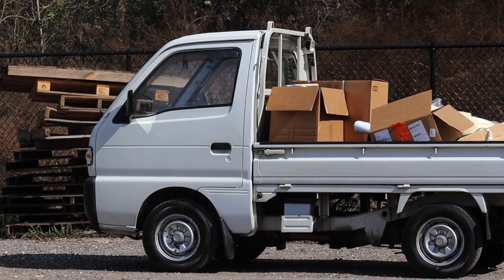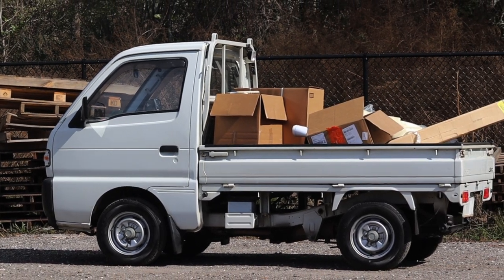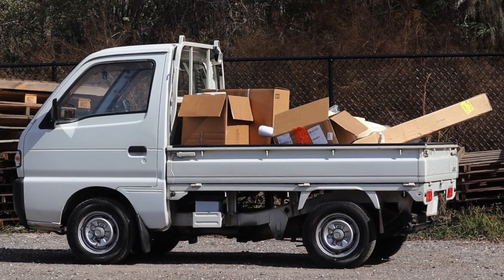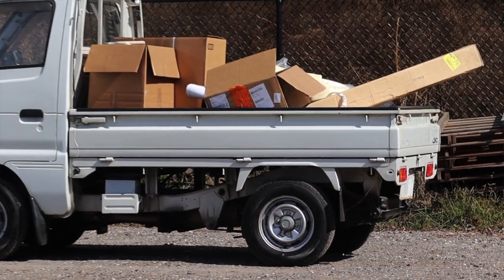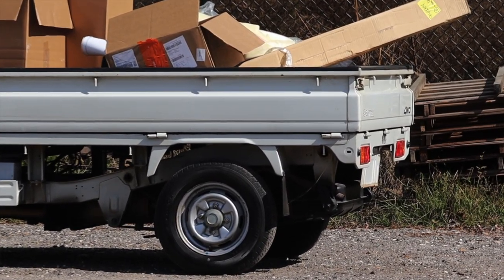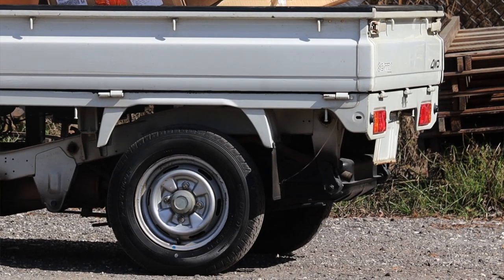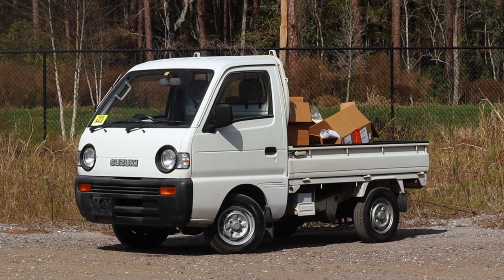And most of them are usually white because they either get painted by the businesses and white is the easiest color to cover and the cheapest one for Suzuki to put it in, or you slap the logo on the side. White kind of goes with almost every single color scheme, so it's definitely a benefit there for the utility use. But now let's get on to my final thoughts.